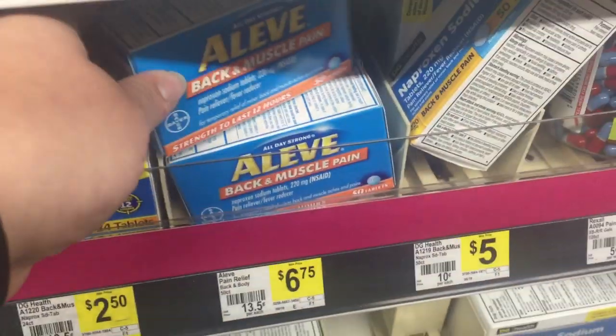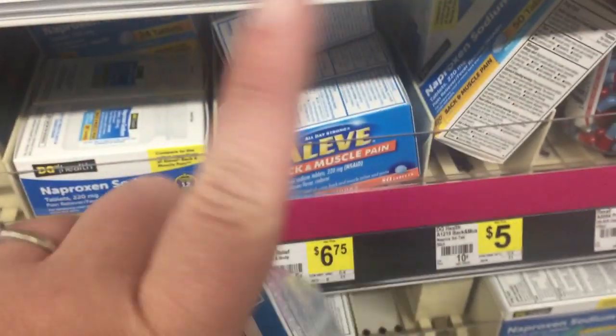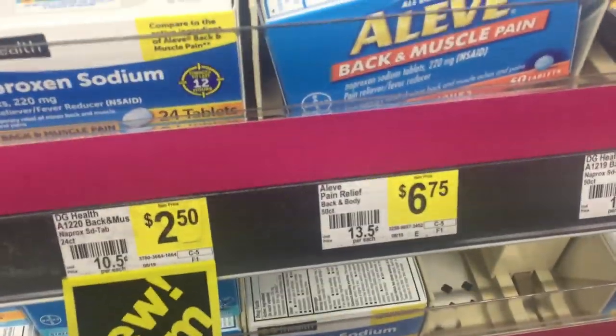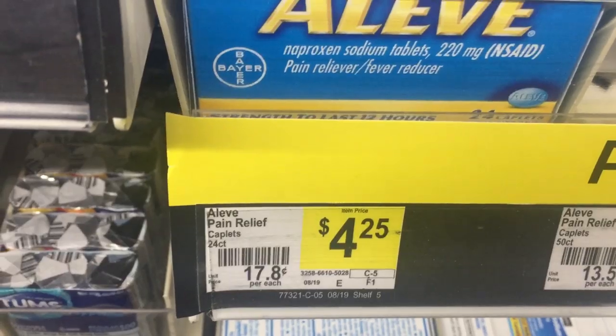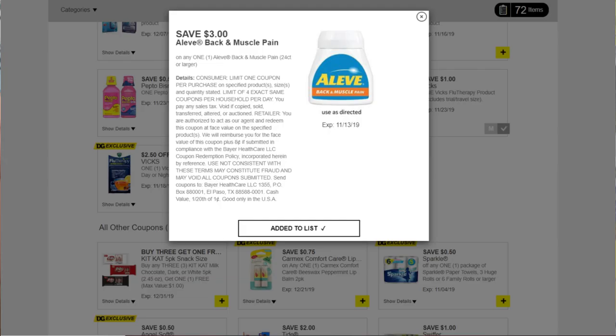Okay, so the next item that you want to pick up is the Aleve Back Pain and Muscle. That is the 50 count tablets that you see right there. My store happened to be out of the type that you need. You want the 24 count. Now, it's going to look like that other box with the orange strip on it, but you want the ones that are 24 count. They look like this. They are a $4.25 price, and we're going to use the $3 off digital coupon.